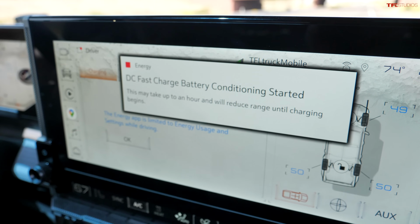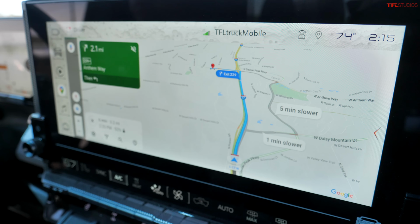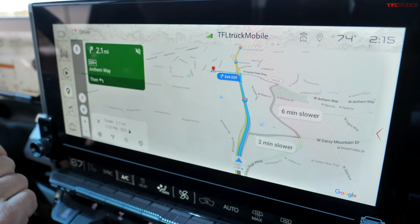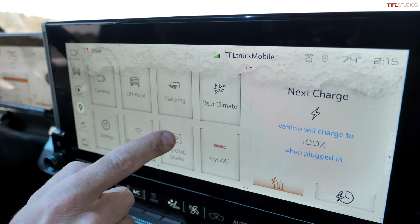I want to show you a charging session with the new Hummer, and I selected Electrify America in the navigation system, and it said starting to precondition the batteries for DC fast charging, which is exactly what I want, and it's doing it automatically, and it's also letting me know it's doing it. So far so good.